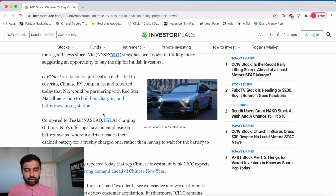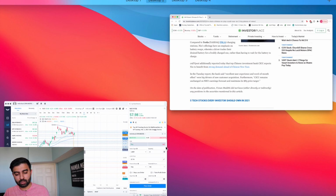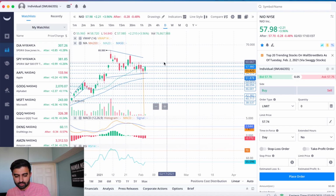And also great for NIO because it's a revenue generator for them, right? This is a subscription service that people pay for when they buy the car. So more revenue, more money for NIO. So win-win. I think those two things are great. Again, CICC remains unchanged on NIO's earnings forecast and maintains its $85 price target. So that's something that we'll be looking at, right?